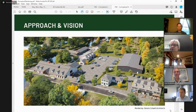All right. But I look forward to the project with more than one hat on. Do we have sewer connection? I think we do, don't we? Yes, we do. There's a force main and a pump station on site.